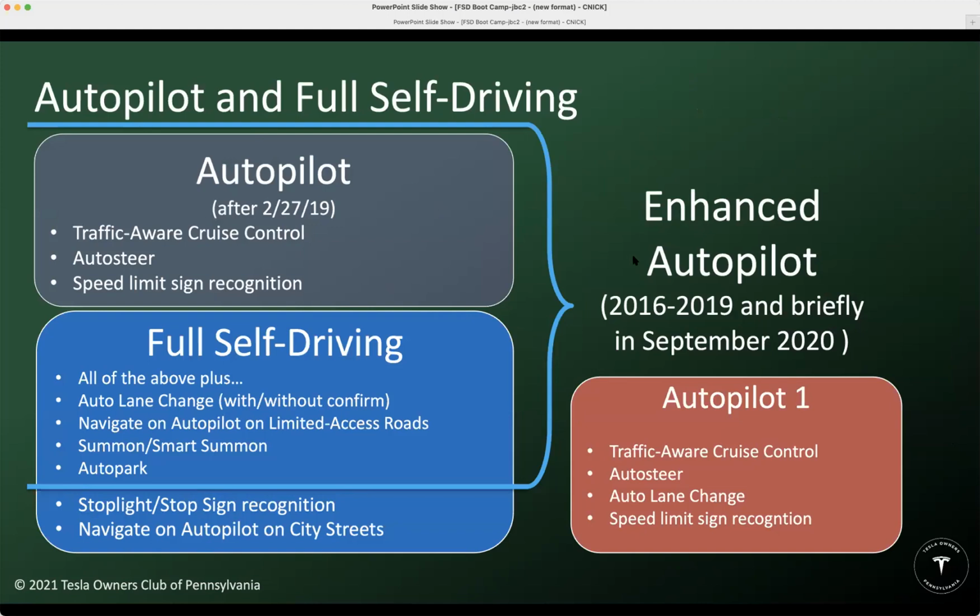There was something called enhanced autopilot, which was introduced from 2016 to 19 and briefly for about 30 days last September, where you could actually buy this and this without the stoplight and stop sign recognition and without navigate on autopilot. But you would get summon and auto lane change. They're not offering that right now. It's possible it may pop back in again. But this is kind of the picture of what the products look like.